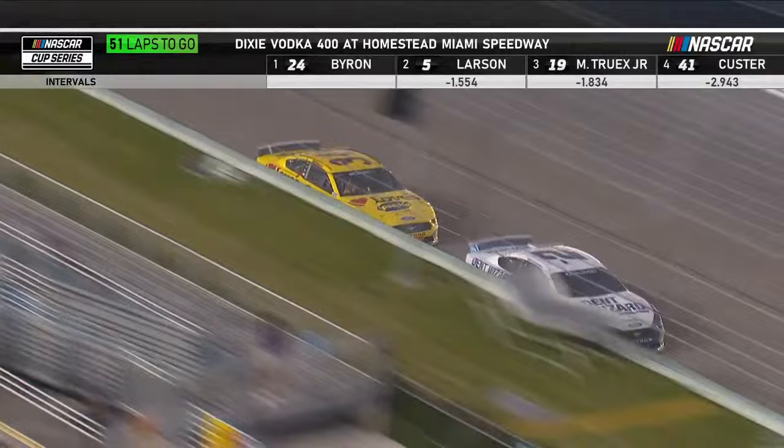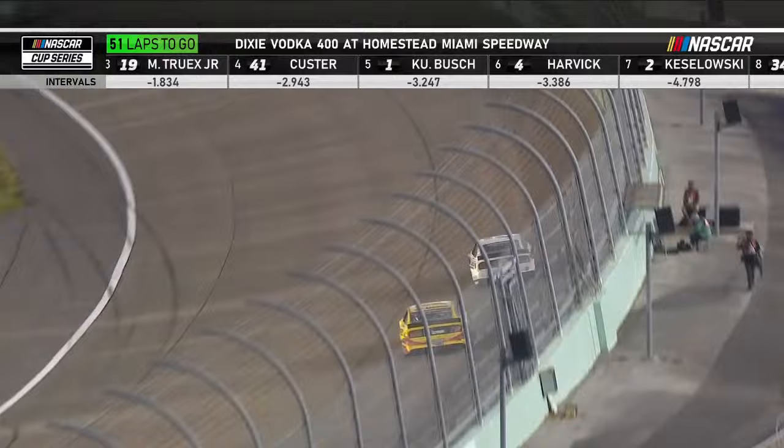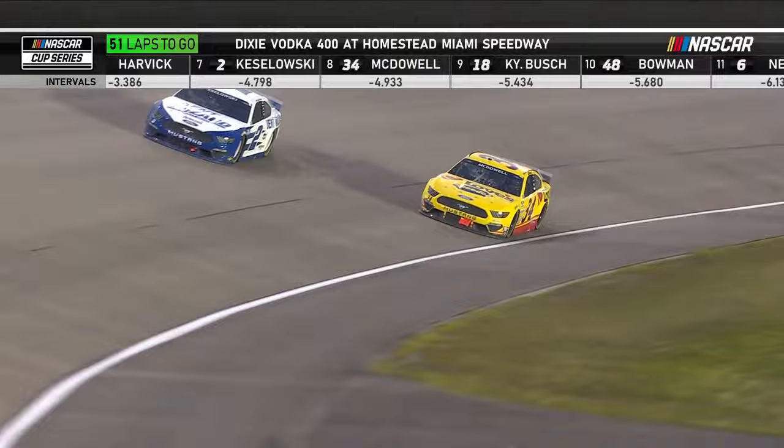And Michael McDowell, his dream season continues. A win at Daytona in the 500, top 10 on the road course. And here he is, top 10 again. I'm super impressed with this run by Michael McDowell.